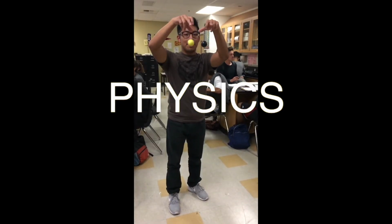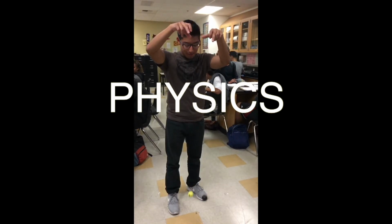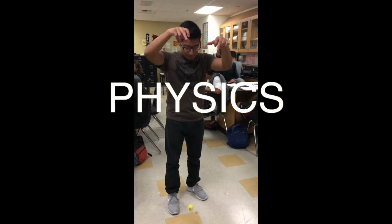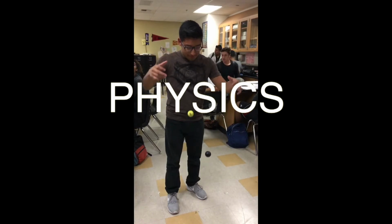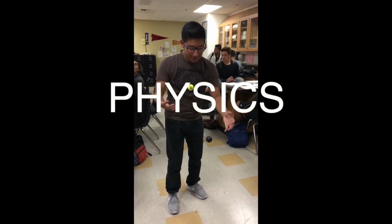A hammer and a feather drop from the same height on the surface of the moon. Which one hits the ground first? You gotta take physics to learn the answer. Physics is an engaging and rigorous third-year science course. This course satisfies the A to G recommendation that students should take more than 2 years of science. Physics is one of the big three core sciences.